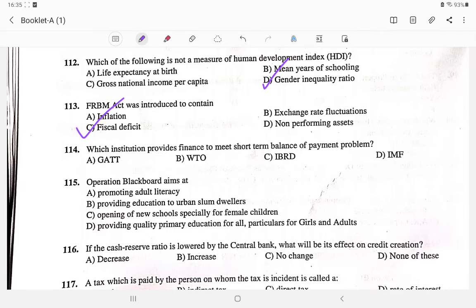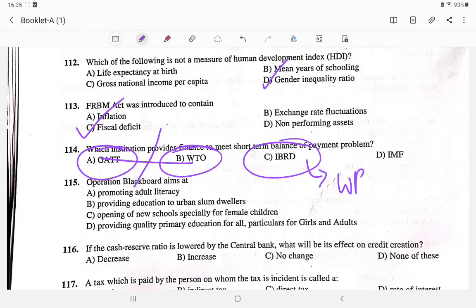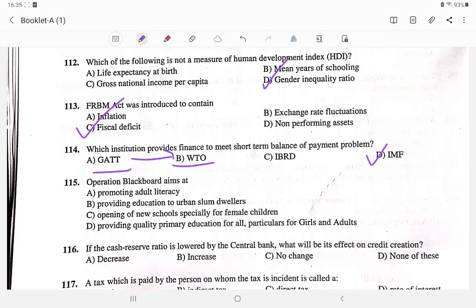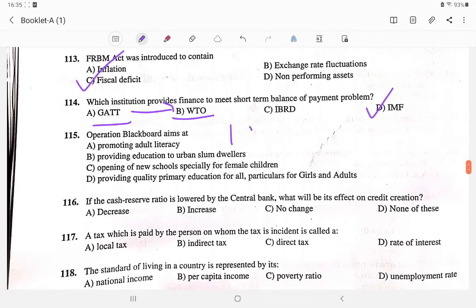Which institute provides finance for short term loans? If you see these options, GATT is not the answer because the General Agreement on Tariffs and Trade was replaced by the World Trade Organization, so these two are totally wrong. IBRD is not the answer because the International Bank for Reconstruction and Development is the World Bank. So these are all old organizations. WTO is the new name of GATT. The answer is IMF, the International Monetary Fund. Operation Blackboard 1987 began under the Rajiv Gandhi government and it was aimed at providing quality education for all.